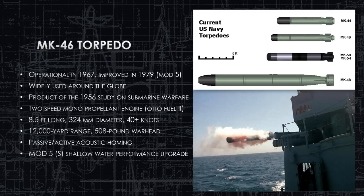It is a two-speed monopropellant engine. We call it autofuel, specifically autofuel 2, because there is an autofuel 1 that we don't use. It's very dangerous. It's 8.5 feet long, 324 millimeters in diameter, and can do greater than 40 knots. It has a range of only 12,000 yards and a 508-pound warhead on it, which is enough to do the job for just about any submarine. It'll punch a hole in a submarine for sure. Larger submarines with lots of watertight doors, you might have to punch them twice. But either way, if it hits the submarine, it's going to get a hole in it.